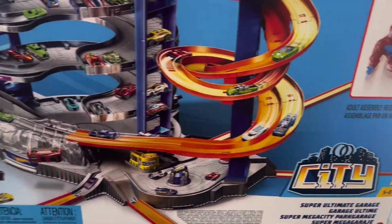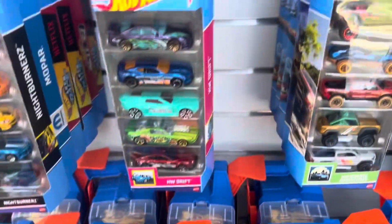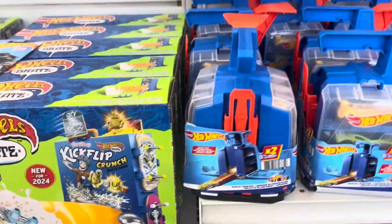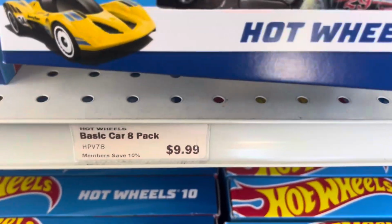$24.99 here at the Mattel store here. We also have these race cases here for $9.99. And of course all these 5-packs here. Here's a 3-pack with $3.29. Yeah, Hot Wheels skate. Skateboard. Yep. And the 5-pack, I don't see a price, but I have to figure at least it's around $5.29. These 8-packs are $9.99 here.